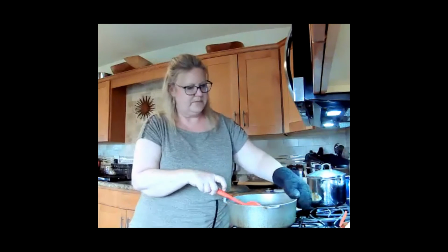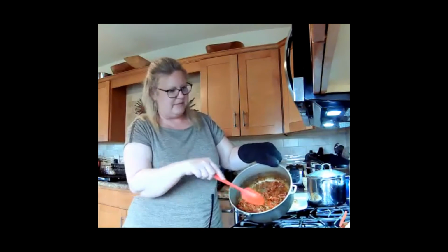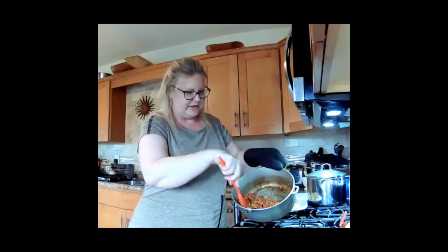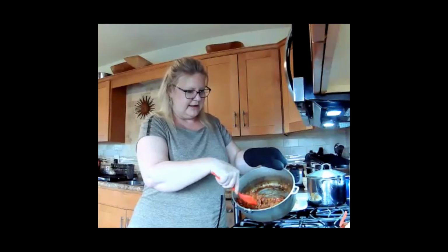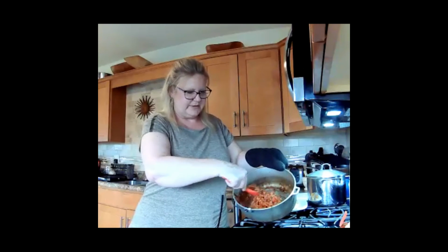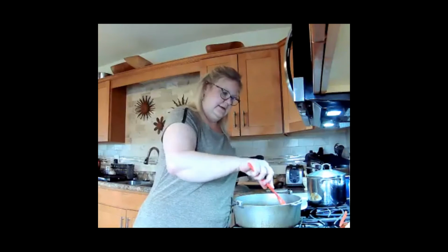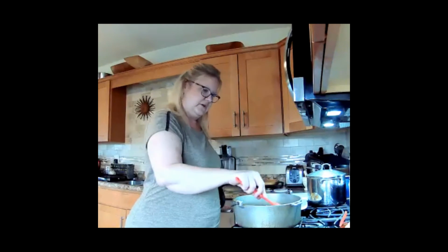All right. If you're looking at my pan, you can see my vegetables all have nice color. They've all been seasoned with that paprika in there. And the little bit of tomato is sort of making it much more like a sauce, but not a thin sauce. All right, there we go. Get that off my hand.